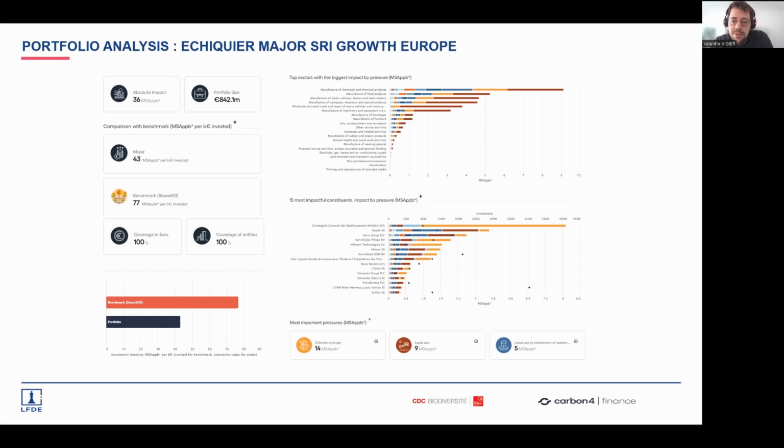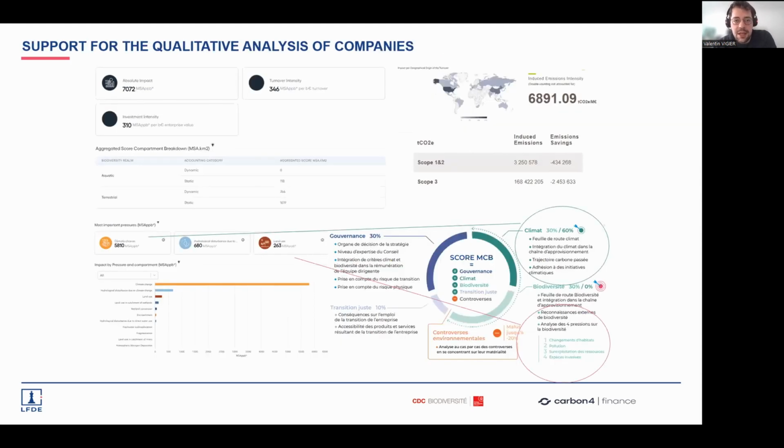And this is useful because at La Financière de l'Échiquier, we value a lot internal research and qualitative research. So we develop, especially for our impact fund, Échiquier Climate and Biodiversity Impact, an internal methodology called Climate and Biodiversity Maturity, which is a holistic view of the maturity of issuers on biodiversity and climate. And if you can go to the next slide.